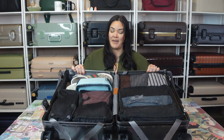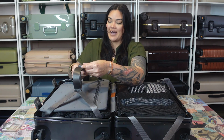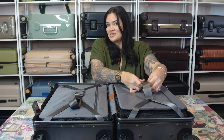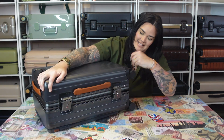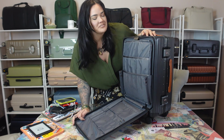For the rest of the pack, a Trip to Travel Gear makeup case, and because we're talking premium luxury here, I packed my Gucci shoes. So let me go ahead, compress this. Great compression, and close this, and then we will pack the front pocket with things we may need for our office. Double compression, you guys. I am in love. Close it, super easy.